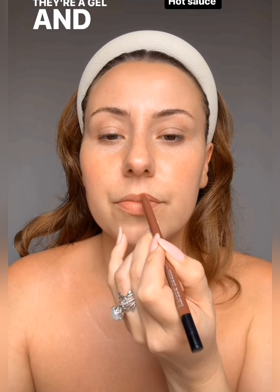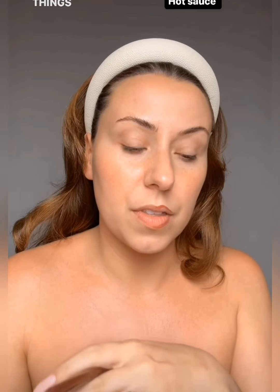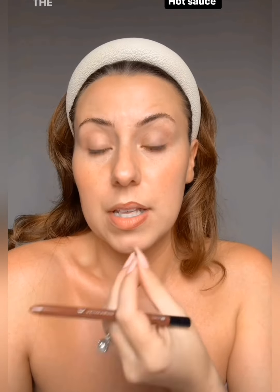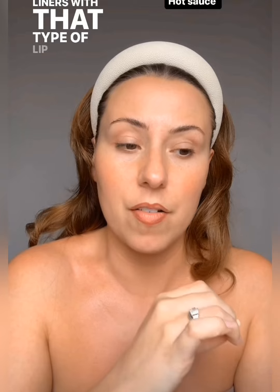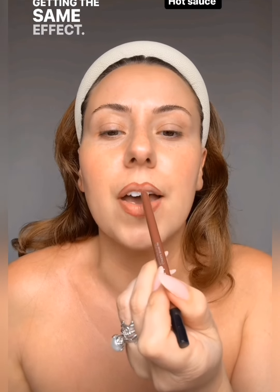Okay. So one of the reasons that I love them, of course they're long lasting, but they're a gel. And what makes that special is I find they pair better. Ooh, this color. They pair better with the things that are actually trending right now, like the lip oils, the lip balm, the balm and glosses, because it's already kind of lending itself to that formula.